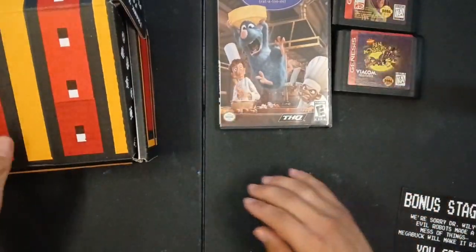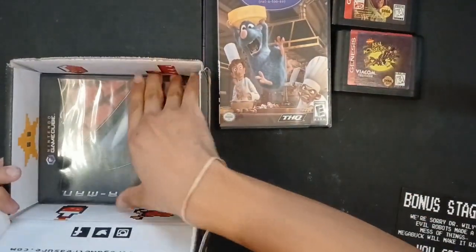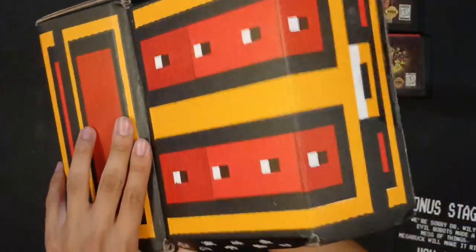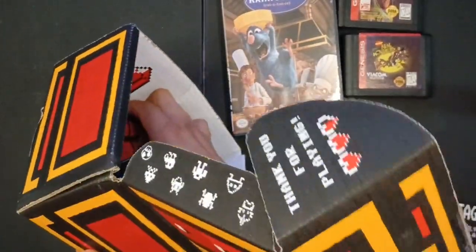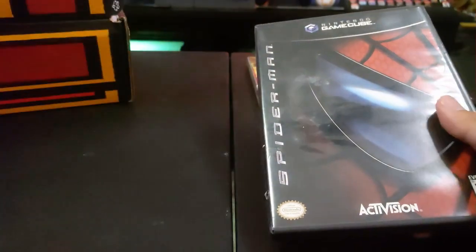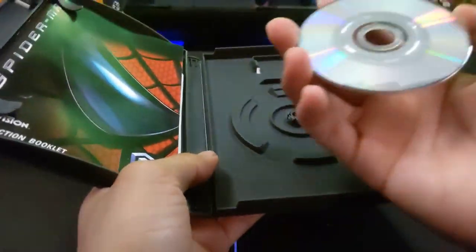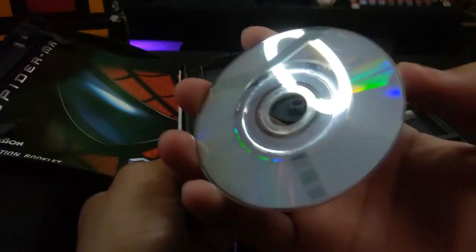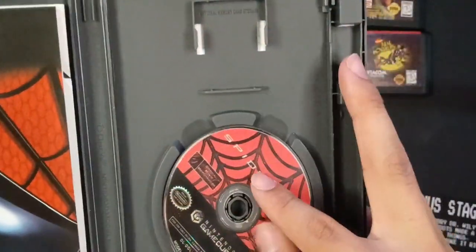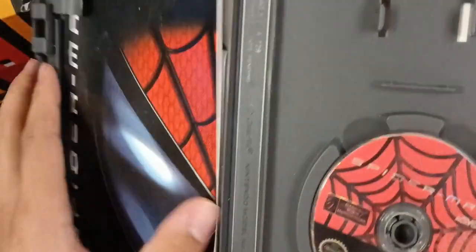Alright. So, the next one is another GameCube. Wow, these are really in here. Sucker was in there. And that's it. Awesome, we got Spider-Man. Also CIB. Disc is pretty decent too. Nice. That's awesome, CIB.